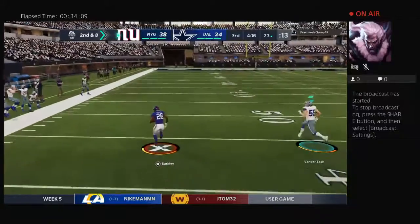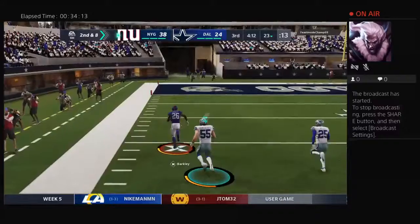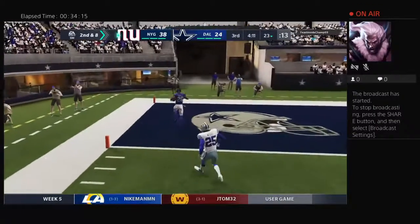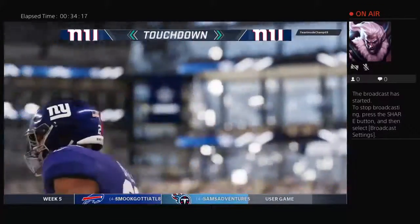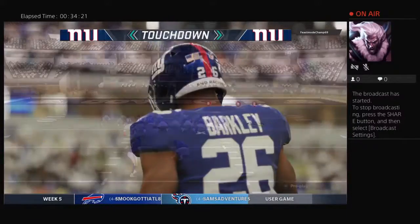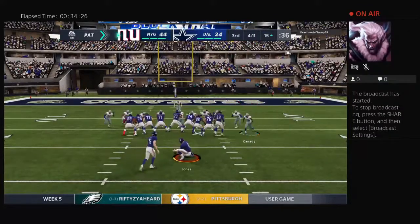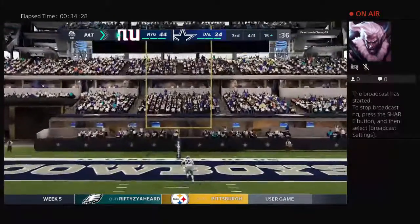Room here to run. Through an opening, and there he goes. He's only going to be able to take it on in for a Giant touchdown. Barkley on the carry. Saquon Barkley, 77 yards. And the Giants are able to add on to their lead.